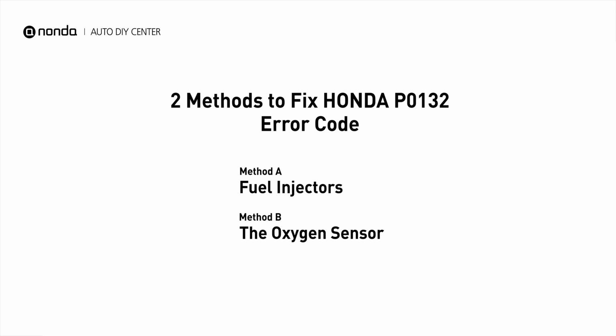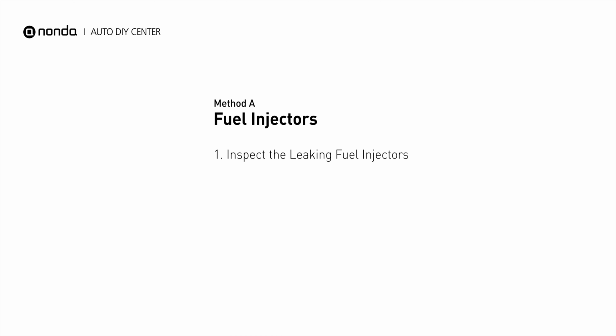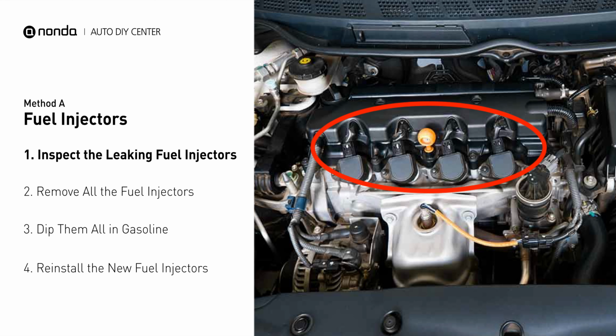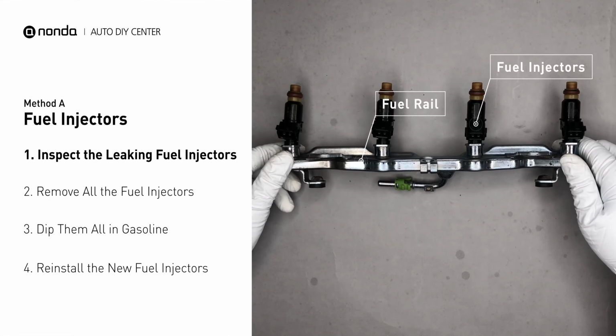Here are 2 of the most practical solutions to fix Honda's P0132 error code. Method A, fuel injectors. The fuel injectors are mounted in the intake manifold so that they spray fuel directly at the intake valves. Inspect the leaking fuel injectors on the fuel rail.